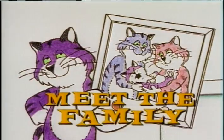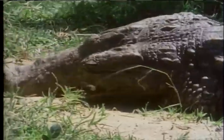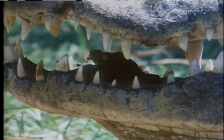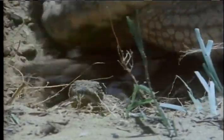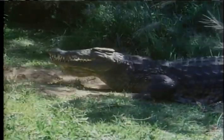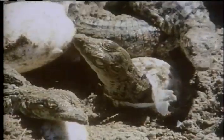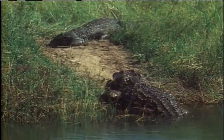Meet the family. Did you know crocodiles are really great moms? Usually, it's a smart idea to stay away from these big teeth, unless you're a baby crocodile. Then, Mom's mouth is the safest place to be. Back when he was just an egg, she used her teeth to help him break out of his shell. When he hatched, he found out he had 40 brothers and sisters. For Mom, that's a lot of trips to the swimming lagoon. So Dad helps out too.